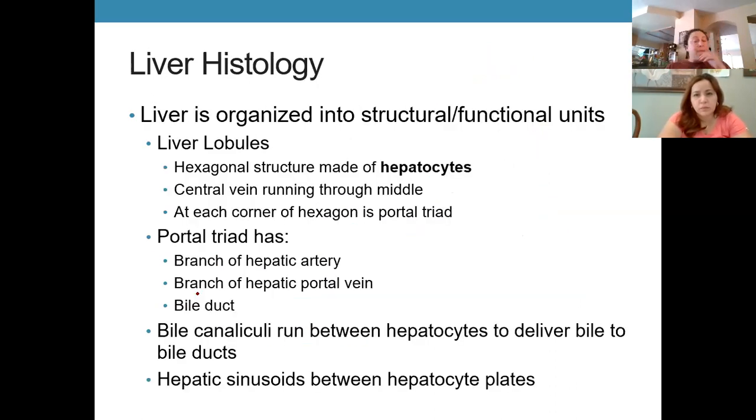Now, when we look at the microscopic anatomy of the liver, we find that it's pretty much exclusively made of liver cells, which are called hepatocytes. And they're organized into both structural and functional units. So the structure is the function and the function is the structure. That's why it's together.